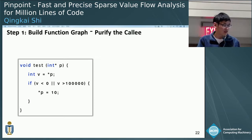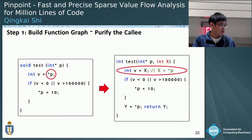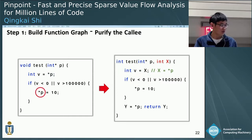Let us use an example to illustrate our idea. To build the function-level data dependence graph, we have to transform each function to its pure function counterpart. This is a function. The function tests the value stored in a non-local memory pointed to by the parameter p. If the value is zero, is less than zero, or it is too big, then we set it as a constant 10. Because this function references a non-local value, we insert an extra parameter x to represent the non-local value. And also because the function modifies a non-local value, we insert an extra return value y to represent the value after running the function.